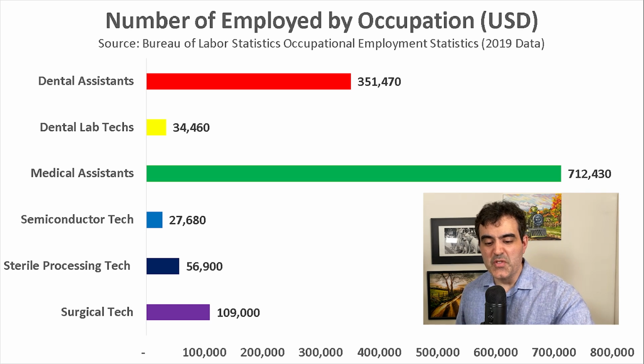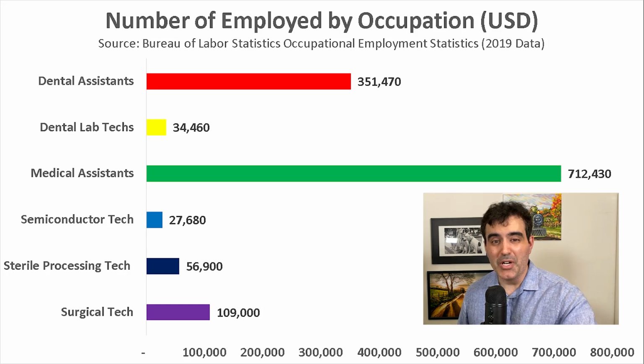In 2019, there were 56,900 employed sterile processing techs around the country. So the dental assistant workforce, the medical assistant workforce, and the surgical tech workforce are much larger than this occupation. Often when the workforce is a bit smaller, sometimes it's a little bit harder to find a job in your particular neighborhood. Sometimes you have to cross state lines if the workforce is really, really small. But the workforce has been growing over time.